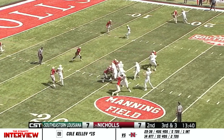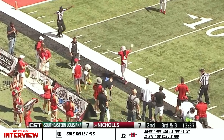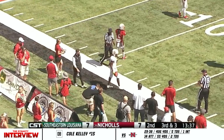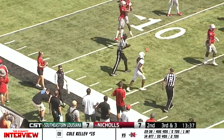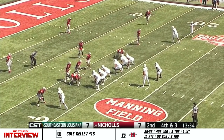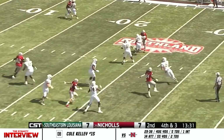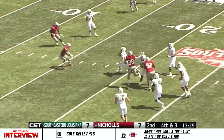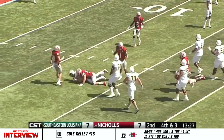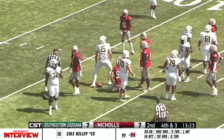Third and three, Kelley to throw. Mitchell has it. Did he get a foot down in bounds? They say no, just knocked out of bounds there on the outside. This is a fourth down and three. They'll roll Kelley, looking back toward the left. Now he scrambles, and he falls forward. He's got the first down. Well, that's a big fella. And when the big fella falls.